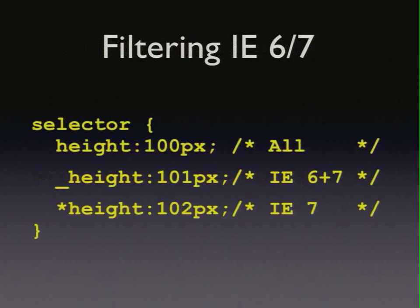More interestingly is how to filter between IE 6 and 7 and IE in general. So this first rule here goes to all browsers. All browsers get height equals 100 pixels. We use the underscore property filter to send a rule just to IE 6 and 7. And then the star property filter to send a rule just to IE 7. So using that combination, you can overwrite the ones that came before it. All browsers get 100. If it's IE 6 or 7, they can understand the second rule and it changes it to 101. And if it's IE 7, it can overwrite that and change the property again.